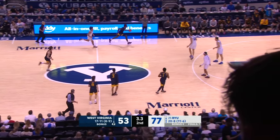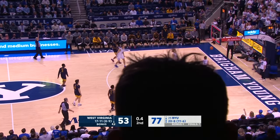They make 11 threes a game, and yet they're going to end up winning this game by more than 20.